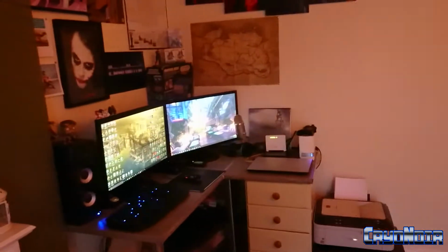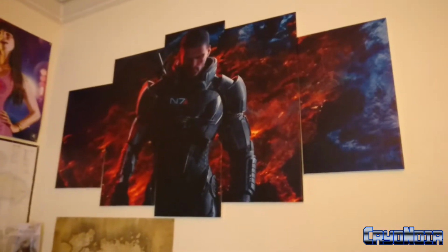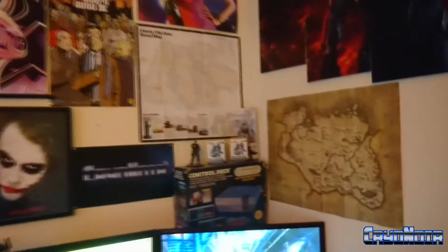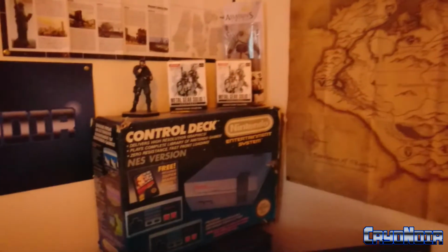So anyway, this is my kit. This is my setup, and this is how I have everything working. I got some groovy stuff up on the wall. I'm a big Mass Effect fan, so as you can see, we have a huge Shepherd. I wanted Fem Shep, but they didn't do Fem Shep, which sucks. And a couple of GTA posters, a map of Skyrim, and just a few little collectibles.